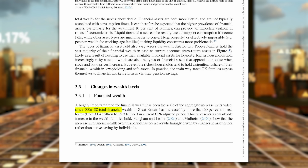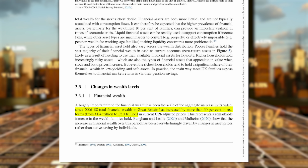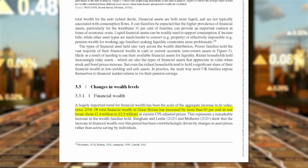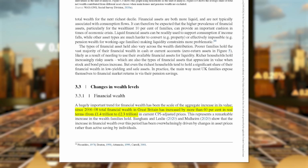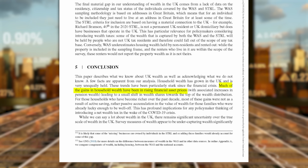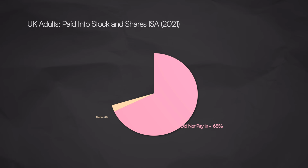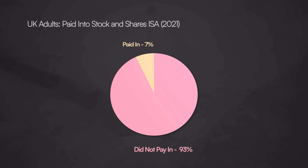Since 2006-2008, total financial wealth in Great Britain has increased by more than 60% in real terms, that's after inflation, from 1.4 trillion to 2.3 trillion. Much of the gains in household wealth have been in rising financial asset prices. One of the saddest legacies of the financial crisis is the fact that it put millions of people off ever actively participating in investing. 7% of adults in the UK paid into a stocks and shares ISA in 2021, not even a full decile.